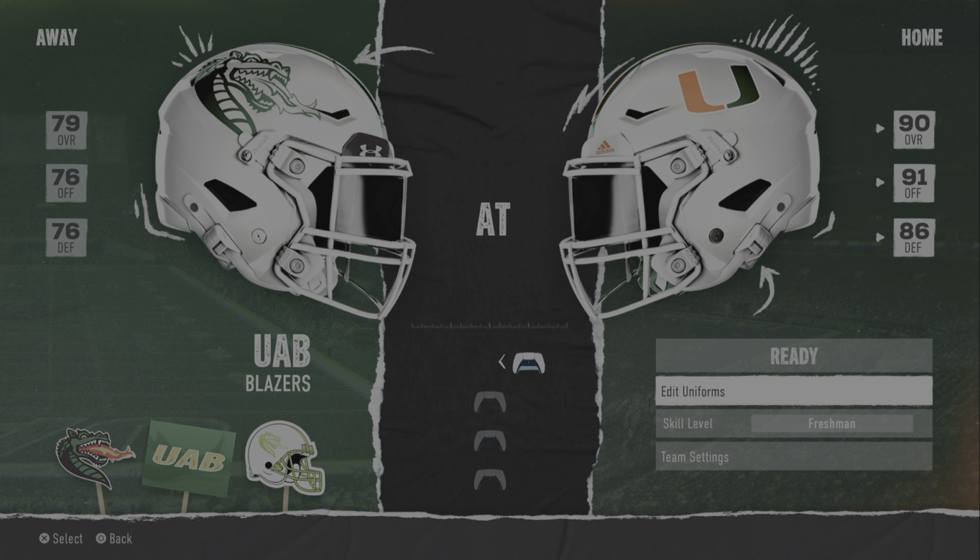Current home option, the orange. Current away option, the white. Current alternate option, the green and the white. So let's see, how many uniforms is that for Miami? 1, 2, 3, 4, 5, 6, 7. Seven uniforms for the Hurricanes now. So not bad, not bad at all.